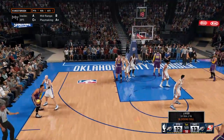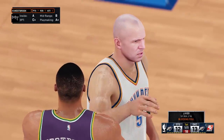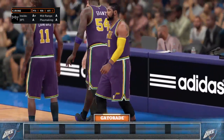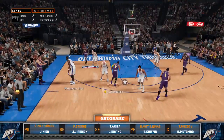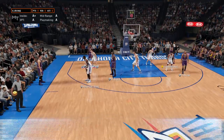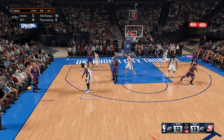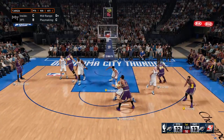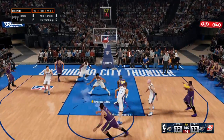Kidd against Westbrook. And Jason Kidd picks up the foul. That's his first foul. Man, it's close, but he didn't get set quick enough. Yeah, and as quick as players are at this level, in this day and age, you've got to be perfect in your anticipation to draw the charge.